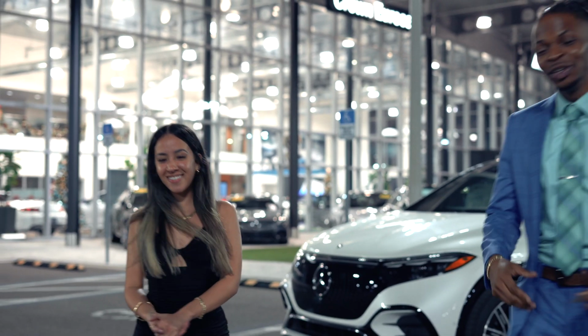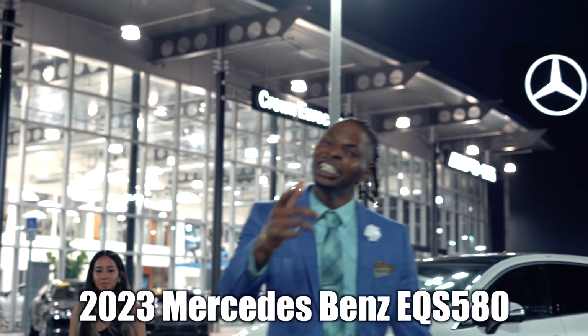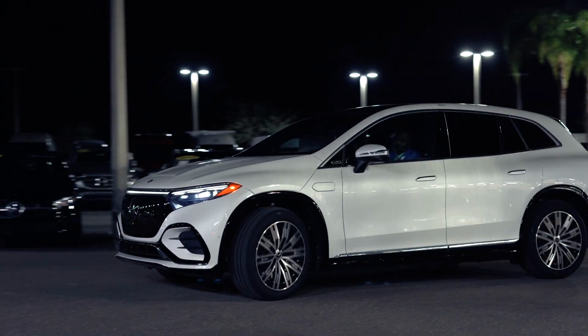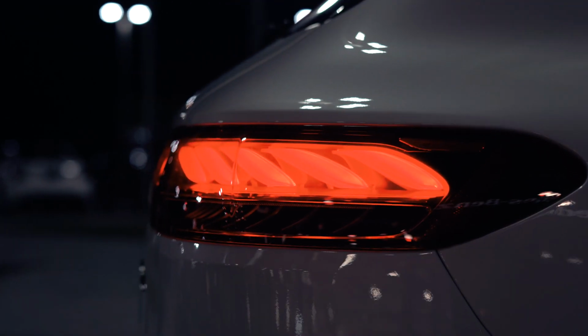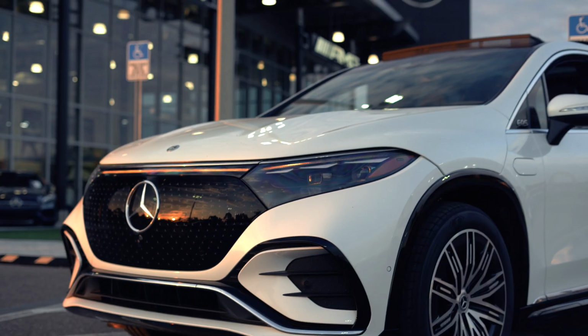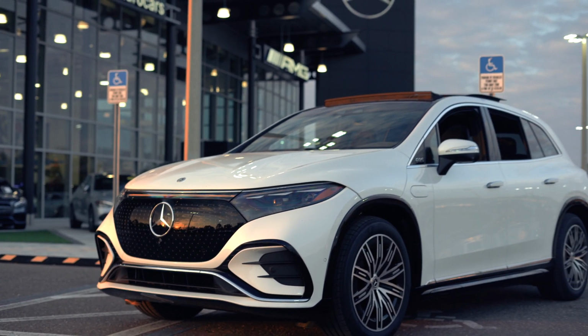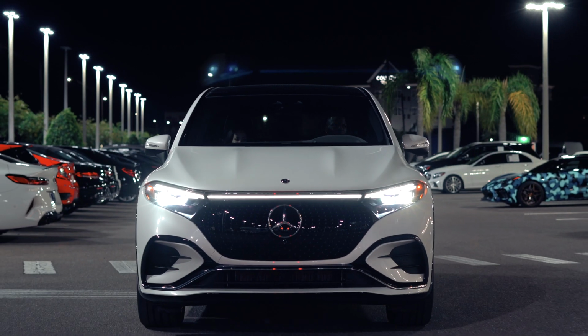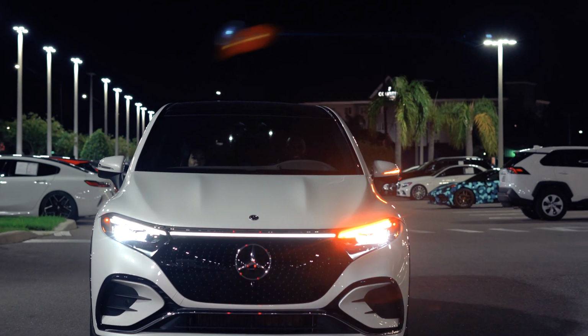Go follow her, absolutely. Hey man, so like I said, we got a 2023 EQS 580 Mercedes-Benz. Let's check it out. This is the all-new 2023 Mercedes-Benz EQS 580, an all-electric SUV with 536 horsepower and 633 pound-feet of torque. This one comes equipped with 4MATIC, which is all-wheel drive, also with Airmatic, which is Mercedes-Benz's very own air ride suspension. In the front, you have Mercedes-Benz digital light LED headlamps.